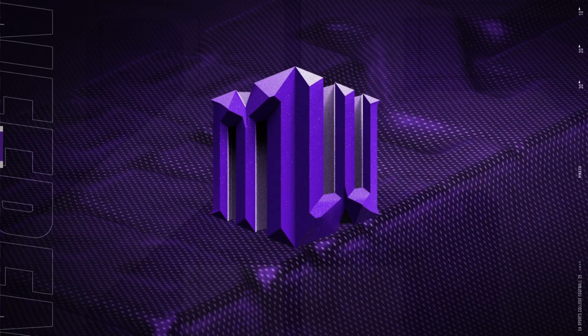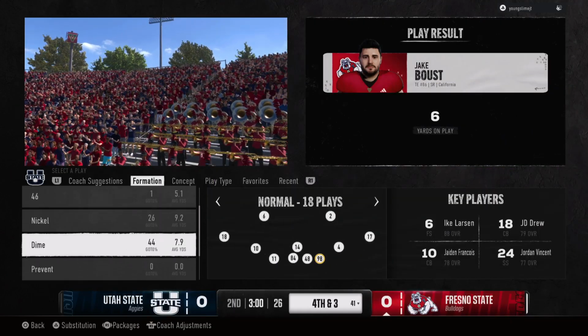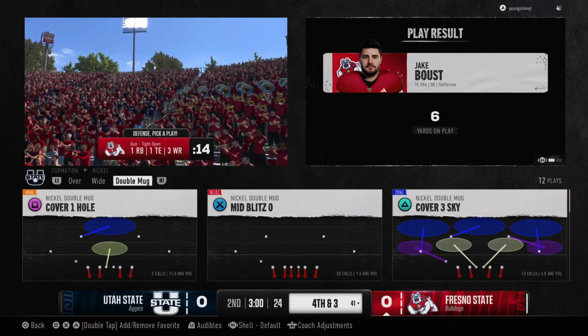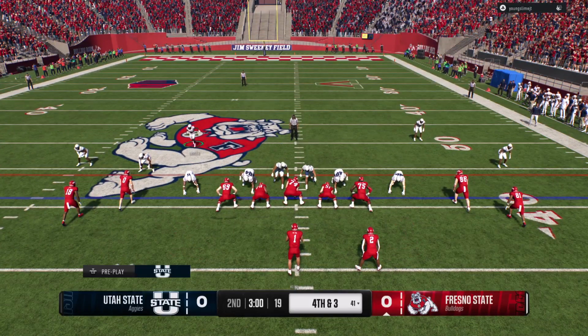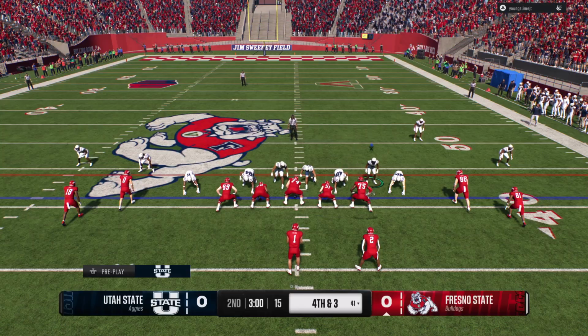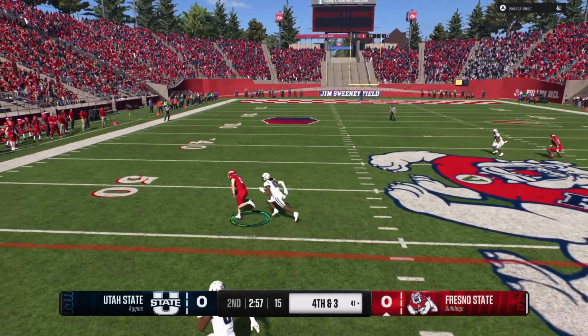That's the end of the first quarter. And after one, we're tied 0-0. So we're scoreless, their first drive of the game, and this coach is wasting no time taking a gamble by going for it on fourth down in his own territory. He'll try to throw and pick up the first down.